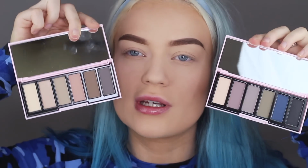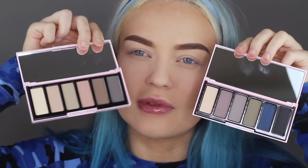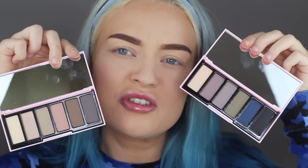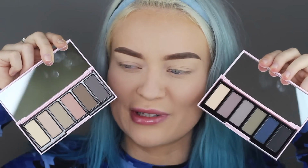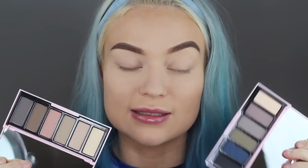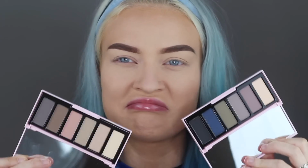Okay, let's dive into the eyeshadow. I ordered two eyeshadow palettes. They are tiny. I thought that would be a little bigger. This one is called Current Mood and this one is called Devoted. They do look very similar. There's a blue shade in there, but otherwise these are just neutrals. I don't know why I ordered palettes that look so similar. They don't have super bright colors, only very neutral tones, I think.